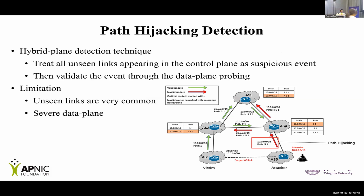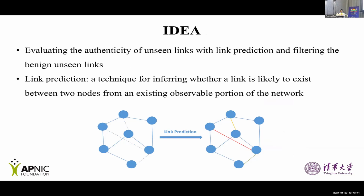We treat all unseen links appearing in the control plane as a suspicious event, and then validate the event through data plane programming. But unseen links are very common, so it will cause a higher load requirement for the data plane. So the idea for us is to evaluate the authenticity of unseen links with link prediction and filter the benign unseen links.